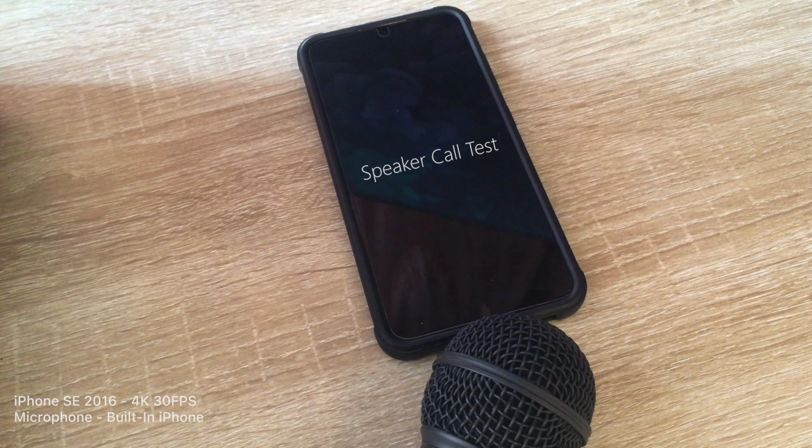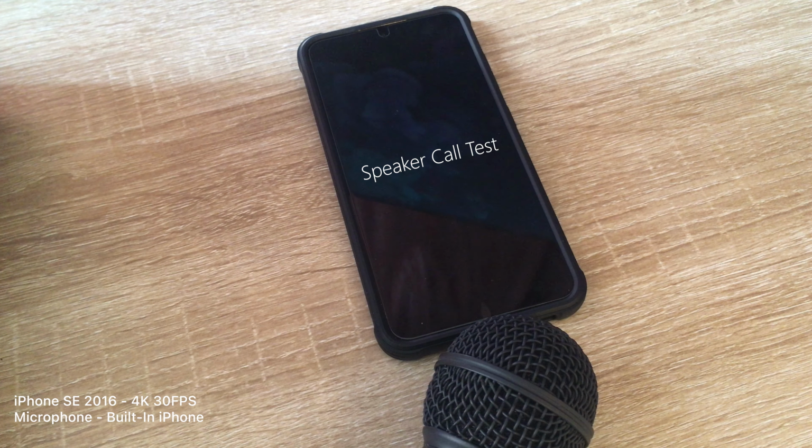This is how the speaker sounds within a call. I'm using 4G on the O2 SIM in my main phone, which is the S23, and the A52s has a Vodafone SIM. And this is how the speaker quality is from the S23 in a cellular call.